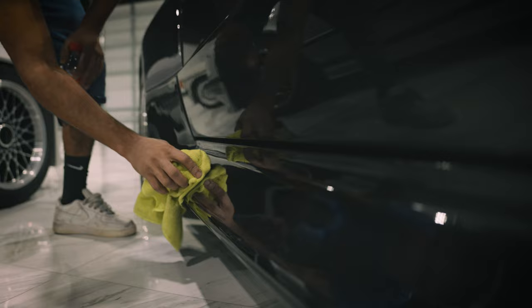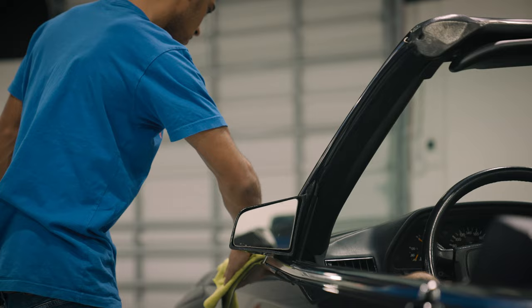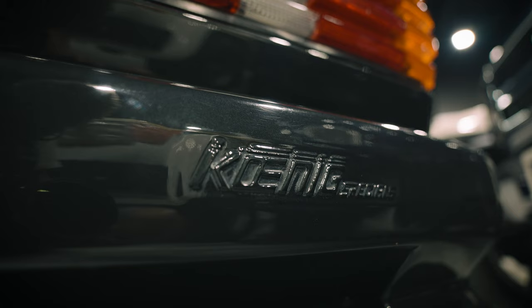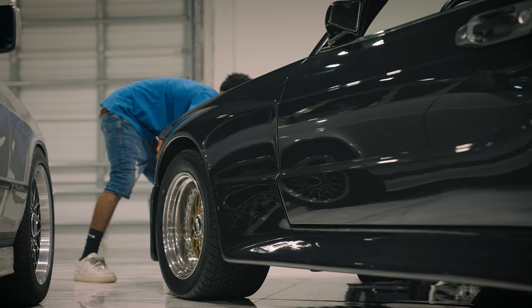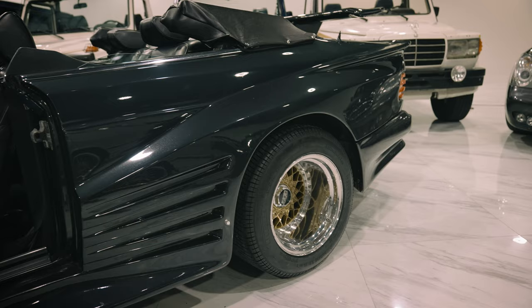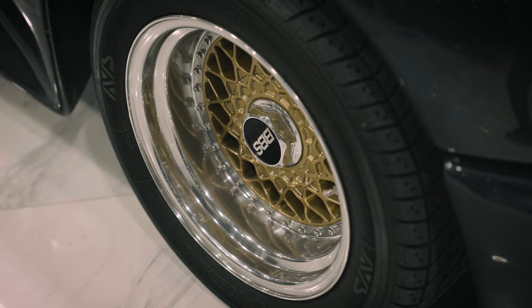Right here we have the regular Koenig Special Coupe. This is the hard top. It's a C126 with the body kit, DVS wheels. Special car, very special car. But when it comes to the Sun King, it's just a whole different scenario. Only a few of these were made. I'm not sure the exact number, but I believe it's under 10. Apparently all two. We have a silver one on the way from Europe right now. But this is the big dog Sun King right now. Different situation. Something you've never seen before.